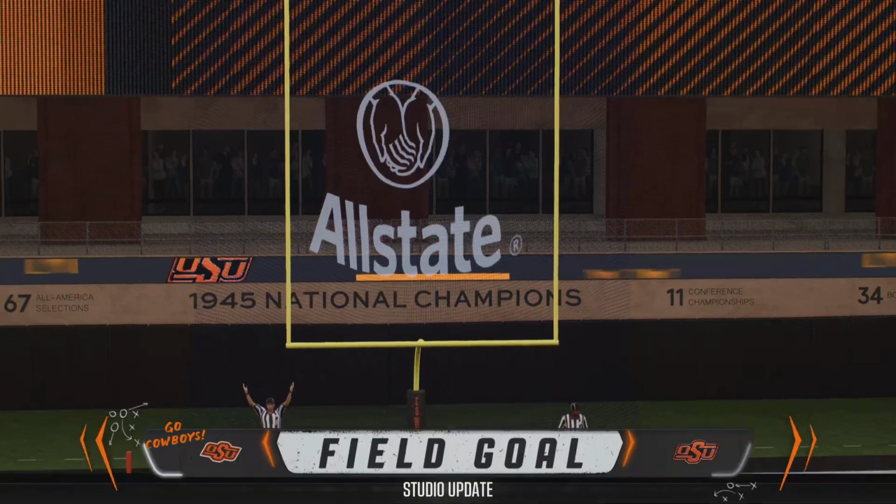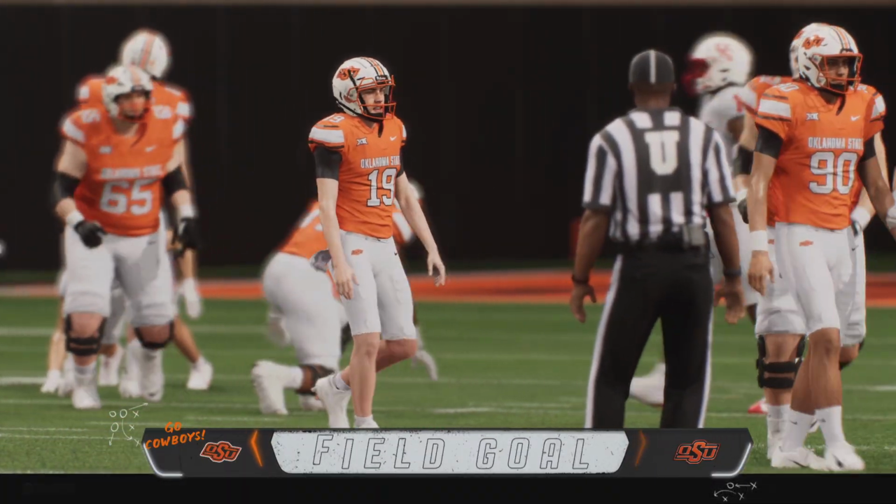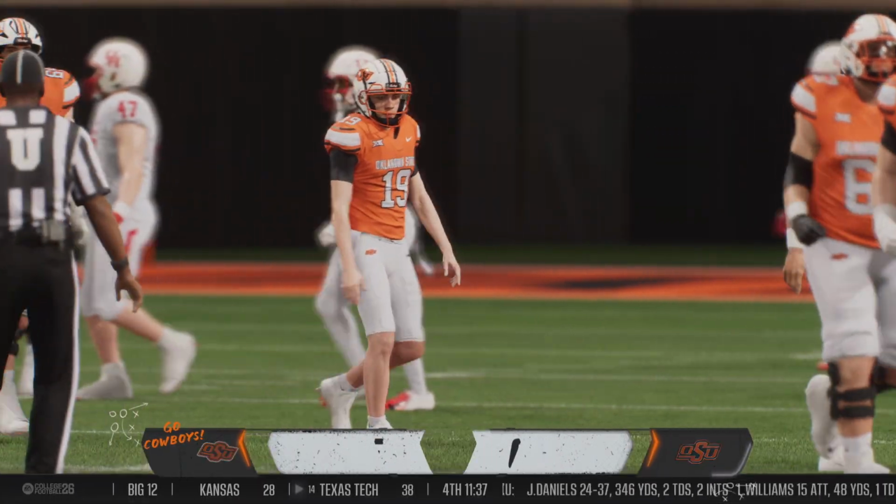Never a doubt. Right down the middle. And they'll push that lead out a little further.